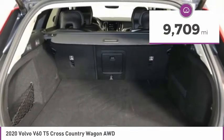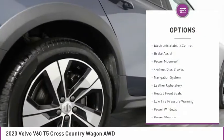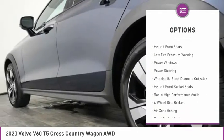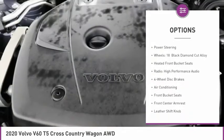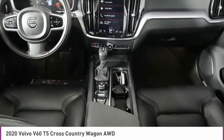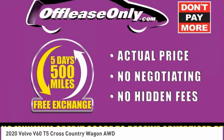Here are some of this vehicle's great options: electronic stability control, brake assist, power moonroof, four-wheel disc brakes, navigation system, leather upholstery, heated front seats, low tire pressure warning, power windows, power steering.